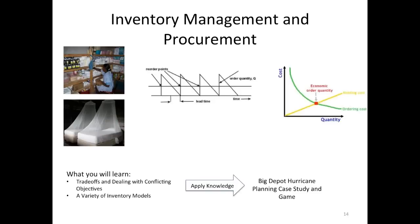Some of the topics that you will be exposed to in this course are inventory management and procurement. What you expect to learn are some trade-offs when dealing with conflicting objectives, and a variety of inventory models. One of the important things that you will learn is what inventory model works with what system. Some of the inventory models that you will learn are those that involve quantity discounts. So if a supplier gives a quantity discount, what would be the best order quantity? Or when the items are perishable, such as the case for many medical supplies. So you will learn several inventory models that are dependent on the type of product and the type of system.